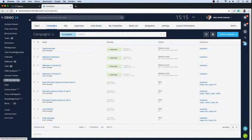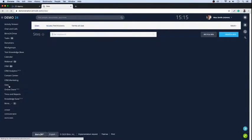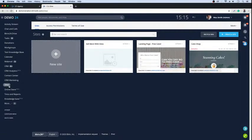And then what you can do is try and direct your email template, with a link in it, to one of the sites that you create. So you can see here that Bitrix has a sites module in the left-hand menu. This module allows you to quickly and easily create a landing page. And on that landing page, you can again quite easily add a CRM form that you've created, or use a live chat widget that you've created inside Bitrix. All of these elements tied together give you all of the tools that you need to be generating those leads. So we've sent the email marketing campaign out.